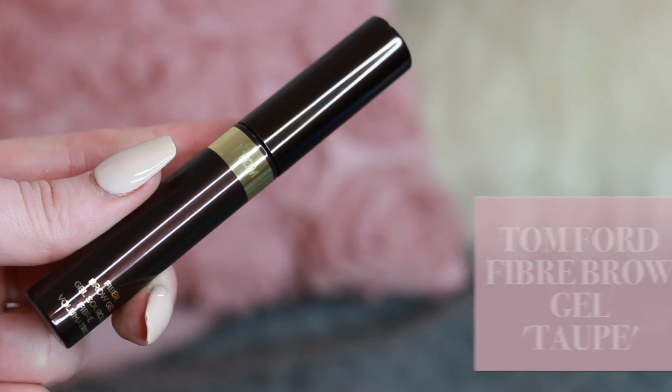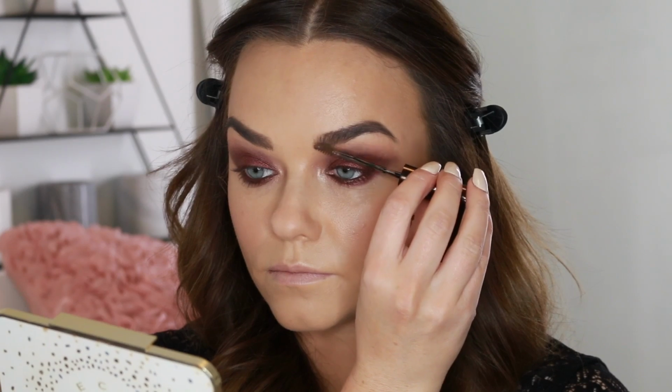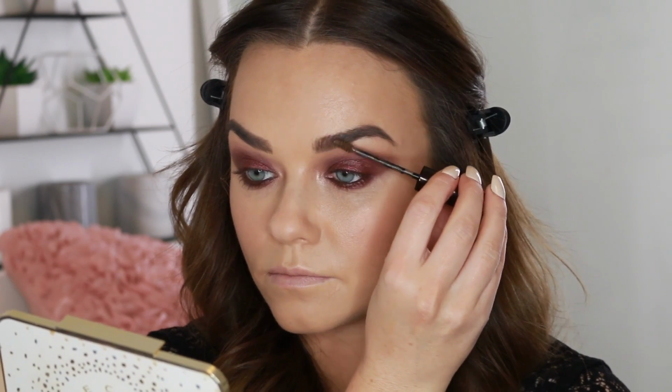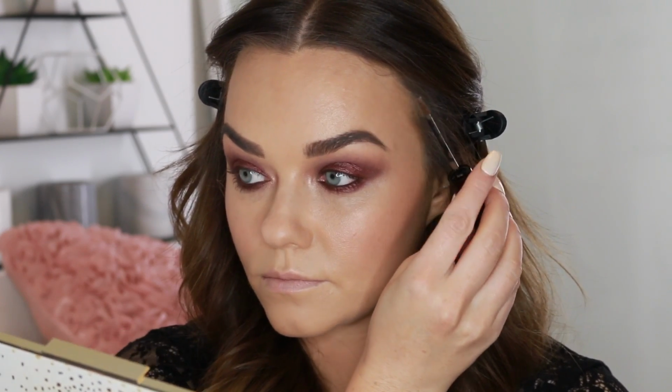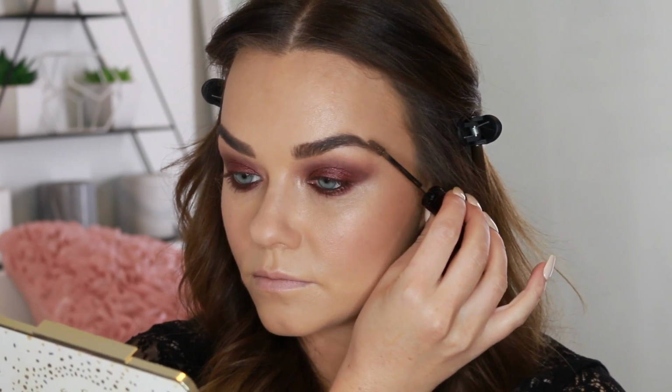Now I'm using this Tom Ford Fibre Brow Gel. If you like Gimme Brow by Benefit and products like that, you will love this. It's like those products, but the best one I've tried. It is amazing. Look how textured it makes my brows, and it really sets them in place too. It is gorgeous.